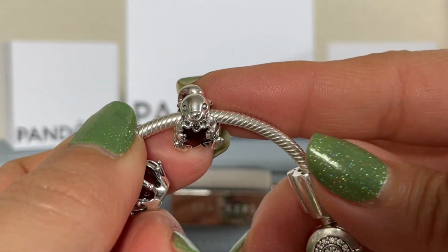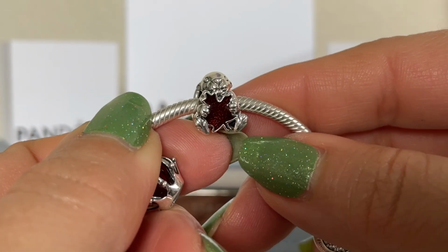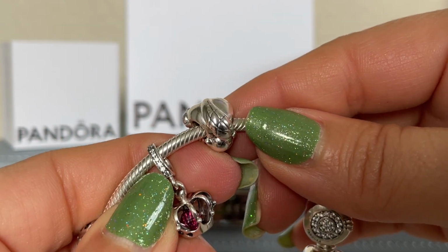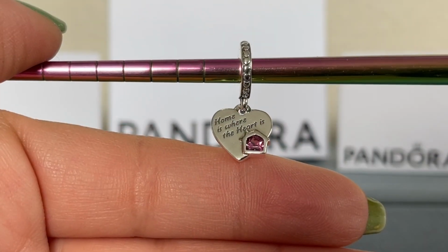And obviously I needed free shipping, so of course I bought more stuff. I went well over the limit for shipping, but here's this cute little beaver. He's adorable. He's got some little detail on the tail. Love him. And then here we have a heart dangle.